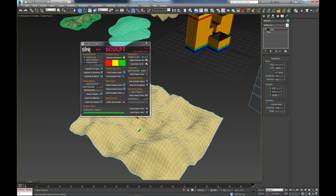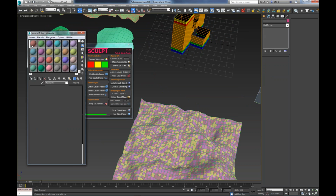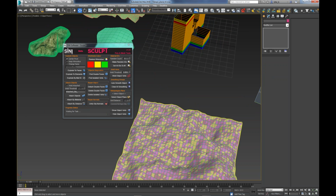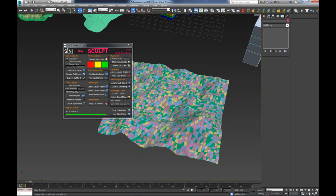Same thing works with material IDs. So we can go through and I can say, oh, give me 3 different random IDs on this object. Now I already have a material in here with a whole bunch of IDs. Let me just grab this material. So it's got a lot of different IDs on here, but if I just want to simply say, hey, give me 5 random IDs, I can just keep going until I decide I'm going to get to something.